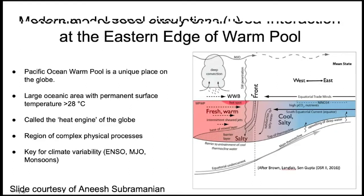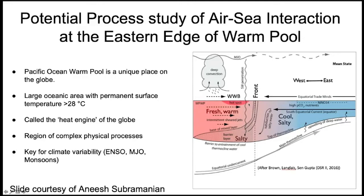Okay, so this cartoon shows some of the processes that are associated with the warm pool convection, and the shift in this front. You know, during El Niños, the warm water gets shifted to the east. Now, what is that boundary between the warm pool and the cold tongue?